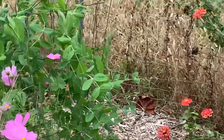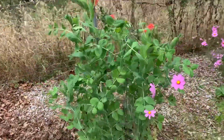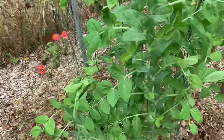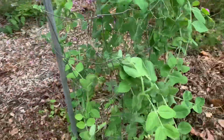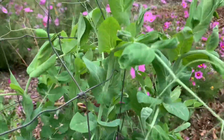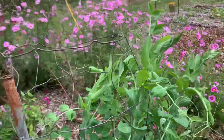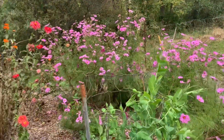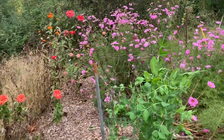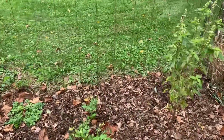Then on the other side of the cosmos here, I've got some snow peas that are doing well now that the groundhog isn't eating them. I just need them to bloom. I think it's about time. Some zinnias over here.